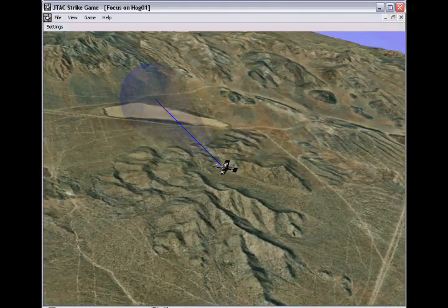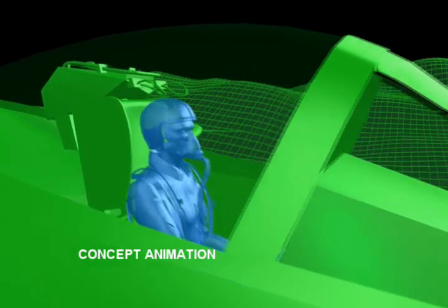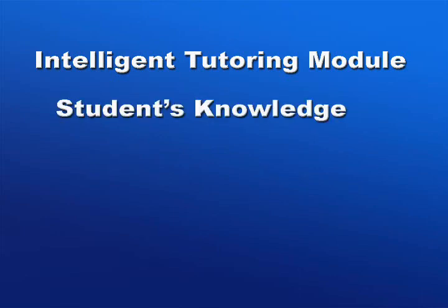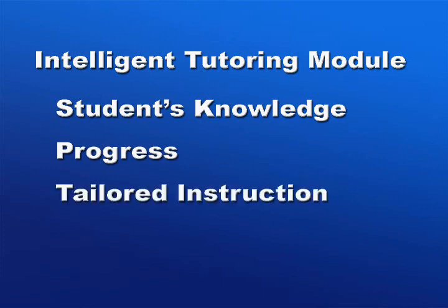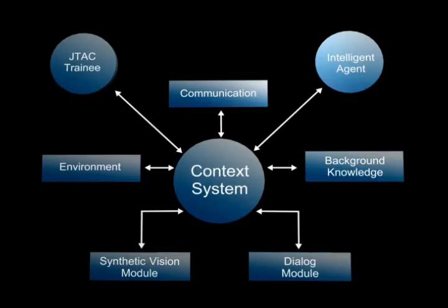The dialogue module provides processed input to the multimodal context system. The simulator replaces supporting players, such as pilots and ground commanders, with intelligent agents. The agents make decisions based on what is known about the user and the state of the game. The system's intelligent tutoring module interfaces with software agents to make judgments about what the JTAC student knows, how well the student is progressing, and how to tailor instruction to that student. The multimodal context system brings all of this together, monitoring the dialogue between the JTAC and the agent pilot and continuously referencing it to what is seen by the agent pilot. The layering of the false color interpretation of the environment enables pilot reasoning and initiates dialogue for resolution of ambiguities. The language vision context system forms the functional back-end to the training simulator.